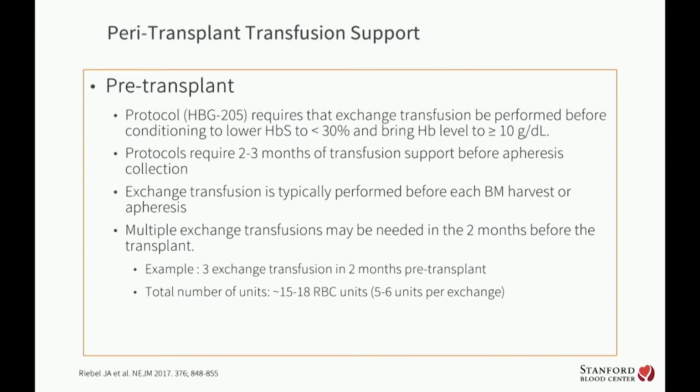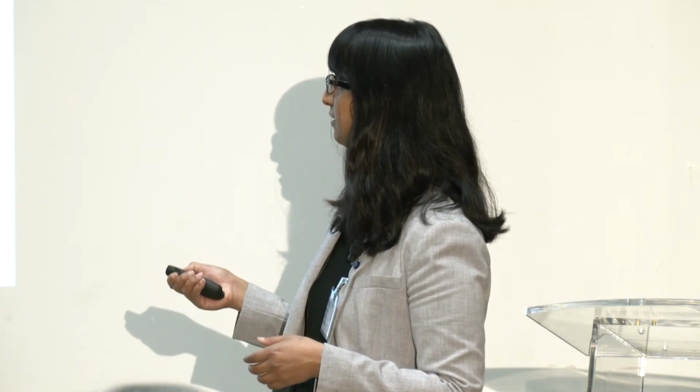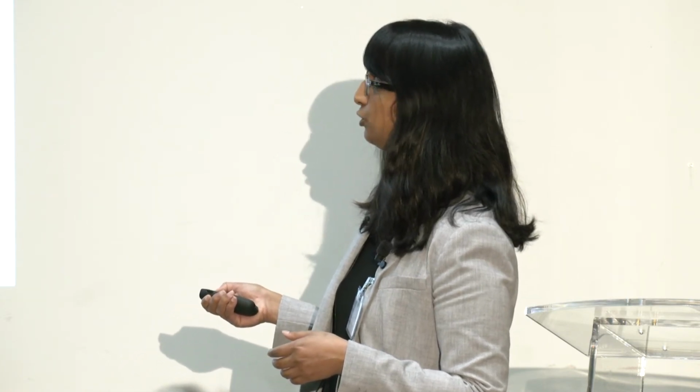First, in the pre-transplant period, many of the protocols require a lot of transfusions to maintain a lower hemoglobin S and keep the hemoglobin level greater than 10. So that's 2 to 3 months of transfusion support before apheresis. Plus, usually before the apheresis and the bone marrow harvest, an exchange transfusion is ordered. And exchange transfusions can use 5 to 6 units of blood per exchange. So all this adds up. If you add up multiple exchange transfusions and other chronic transfusions, you end up needing about 15 to 18 units of red blood cells in that 2-month period before the transplant.